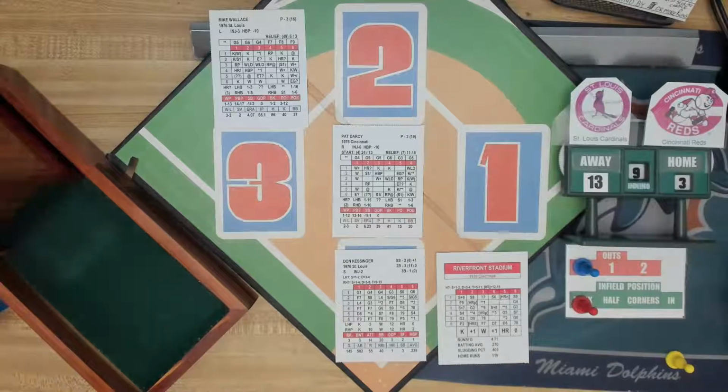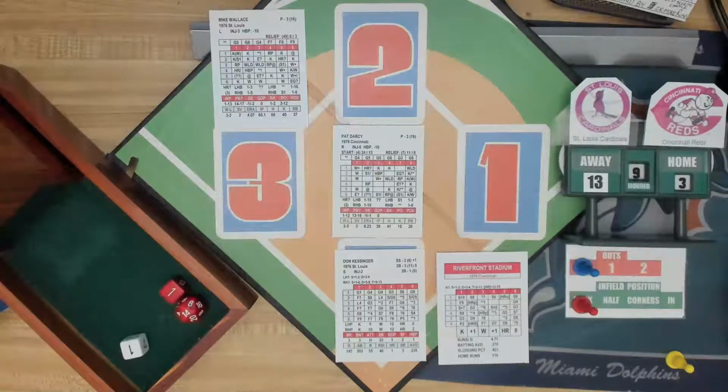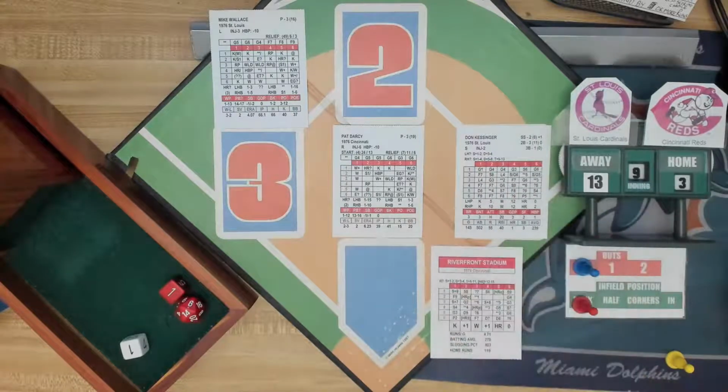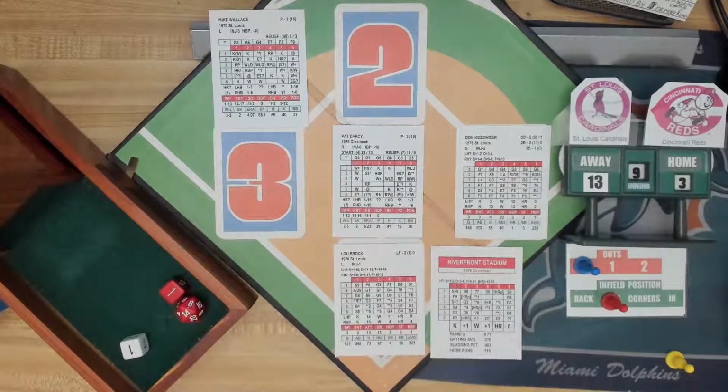Darcy will pitch to Kessinger. 1-1. That's a walk +10. That will walk Kessinger, and he will trot to first. And that is the 9th walk issued by the Reds today. Infield halfway, and that will bring up Lou Brock. Brock is 2 for 4, 2 singles, reached on an error.